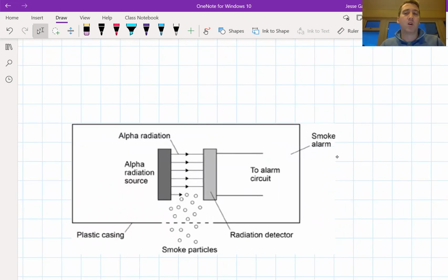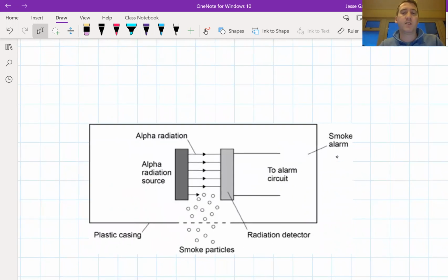Okay, let's take a look at what's going on inside a smoke alarm. So this here is a smoke alarm. I'm just going to let you have a quick look over that diagram yourself there. Have a quick look at it. Okay, so what's going on?